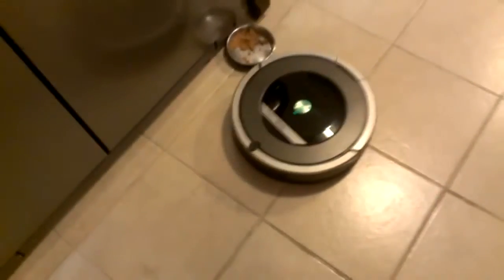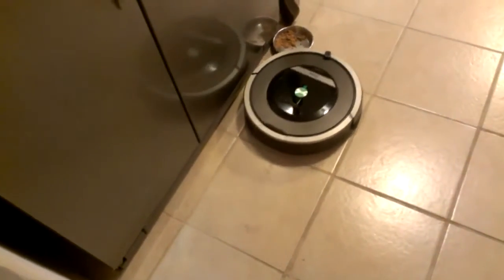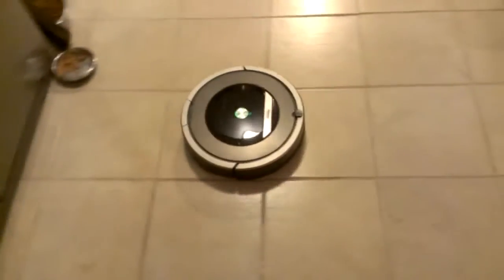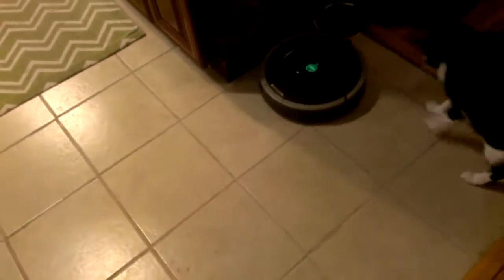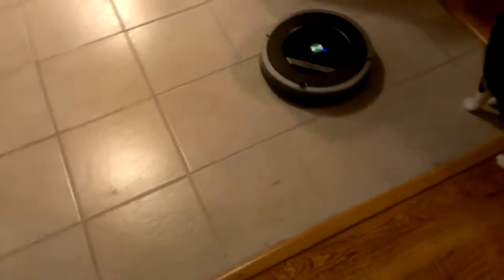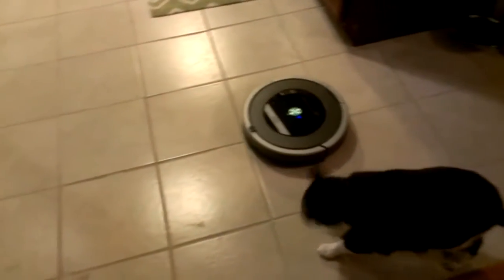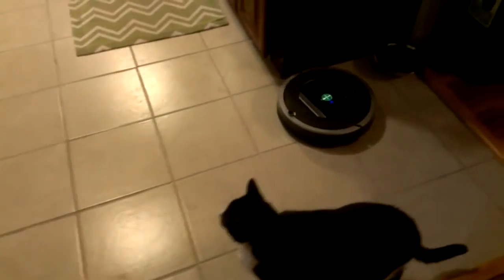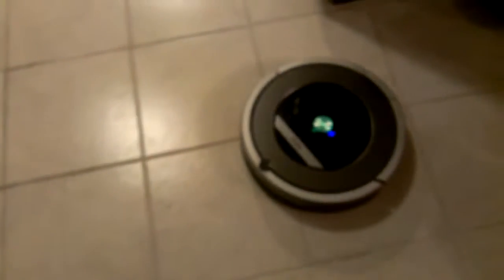Once again, the blue light is on, so it's gone into the deep cleaning mode here.